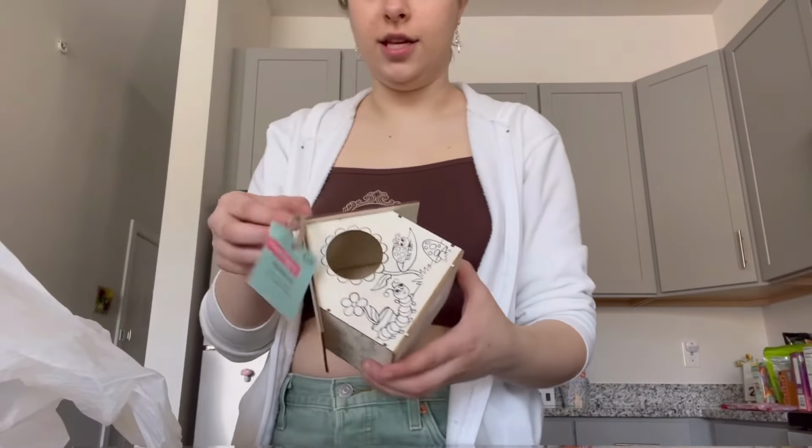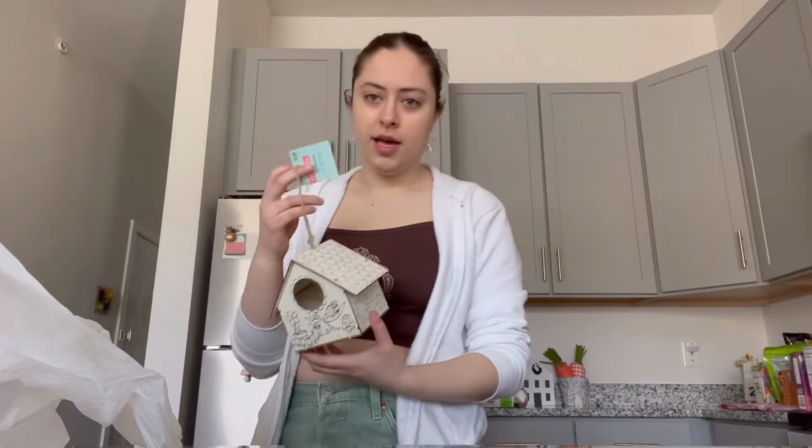Then I got this wooden birdhouse that you can color. I'm not actually planning on putting this outside, although maybe I could. I don't know, I'd be a little worried that it would mold, but I was just planning on coloring it and then putting it somewhere inside. I just thought it would be a nice decoration.